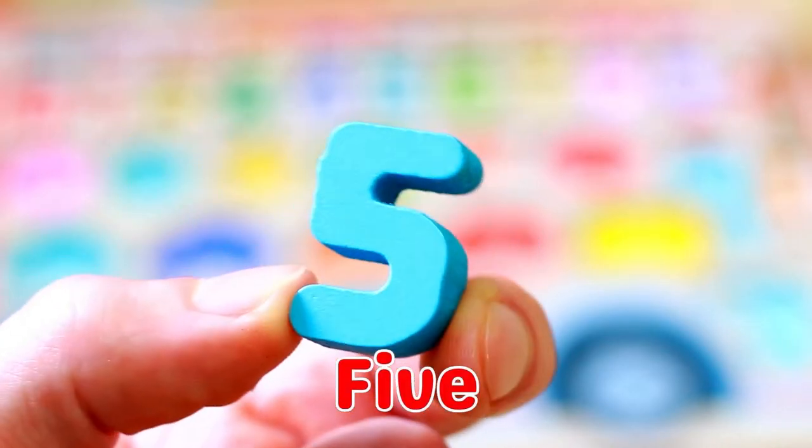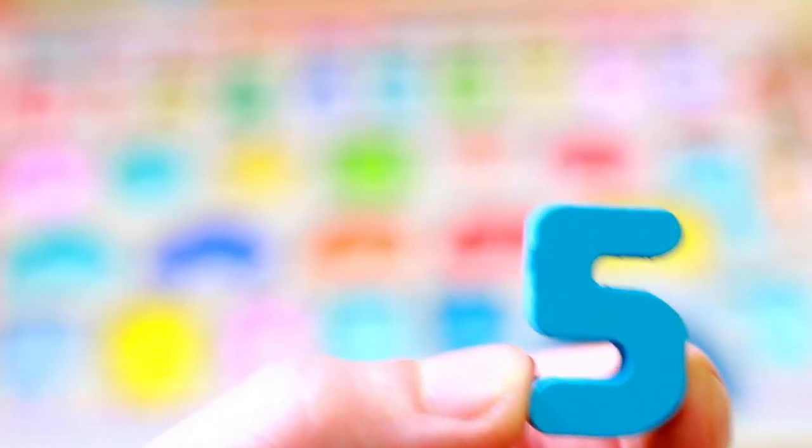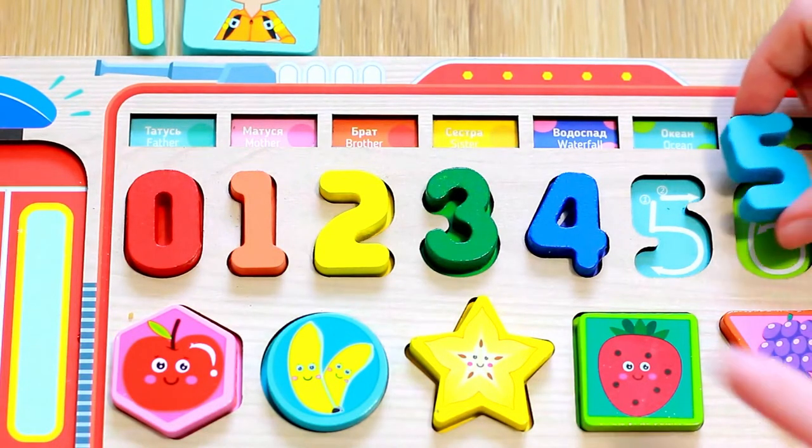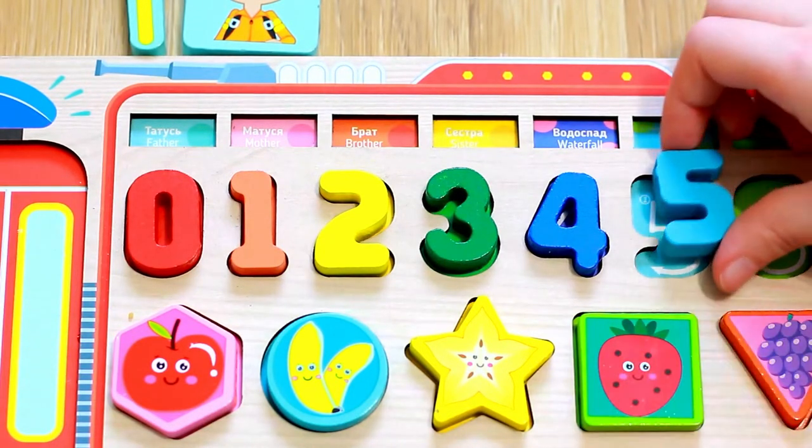5. Spotting number 5 now. Can you help me place it? Not here, got it. And there we go, number 5 is in place.